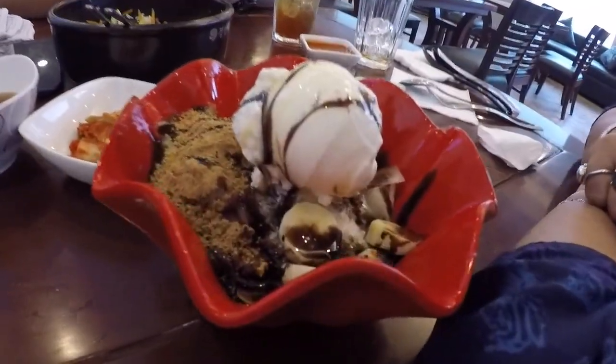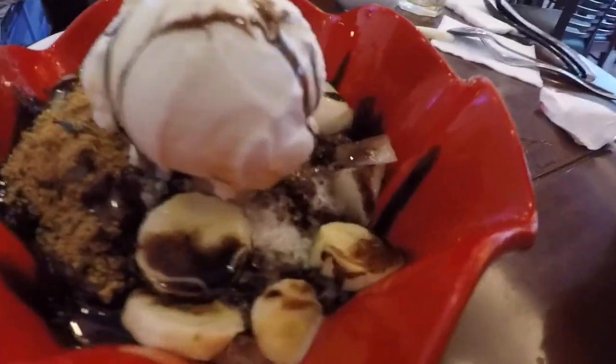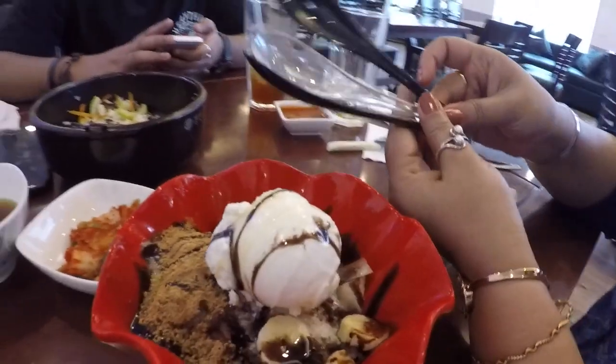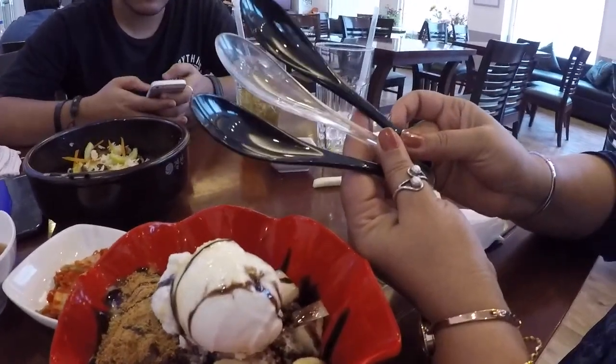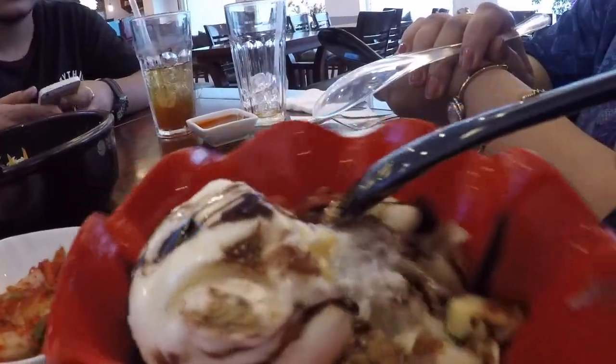So this is the red bean bingsu. That looks so good, right? I mean, oh my god. And it has shaved ice on the bottom, if you can see. Then there's bananas. So nice. And this is the spoon that they've given us. Okay. That's a different kind of spoon. It's like vanilla. Oh my god.